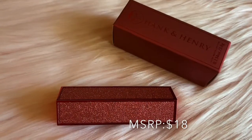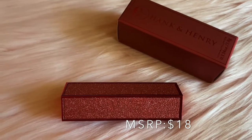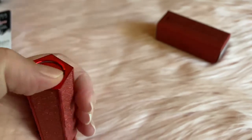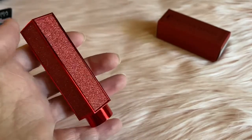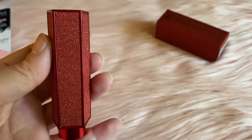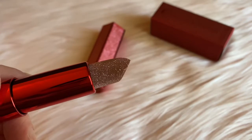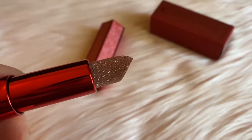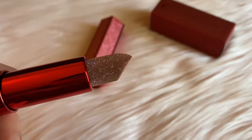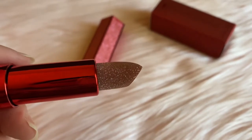Next product is from Hank and Henry, and this lipstick looks really nice. So you push the button at the top and then the lipstick pops out. I like the case. I love the glitter, and it's the first time I have a lipstick that does that. Here's the lipstick. It has really fine glitter in it that's pink, although I do not like the color. It's too washed out for me.